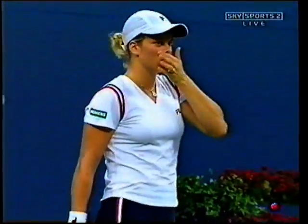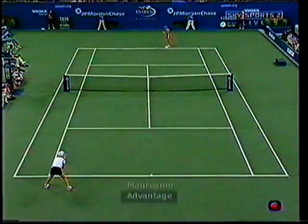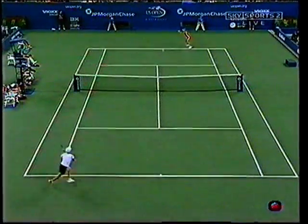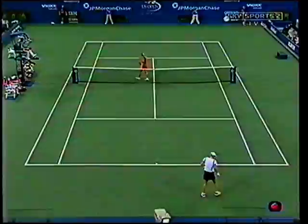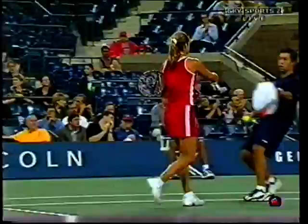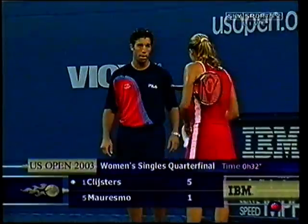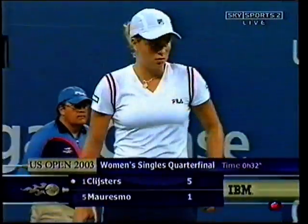That serve, 101 miles an hour, and so necessary for her to even get her foot in the door here. Well, she just went beyond the club player level with that forehand, helped out by the big serve. And she's on the board. Clijsters leading 5-1. We'll try to serve out for this first set.